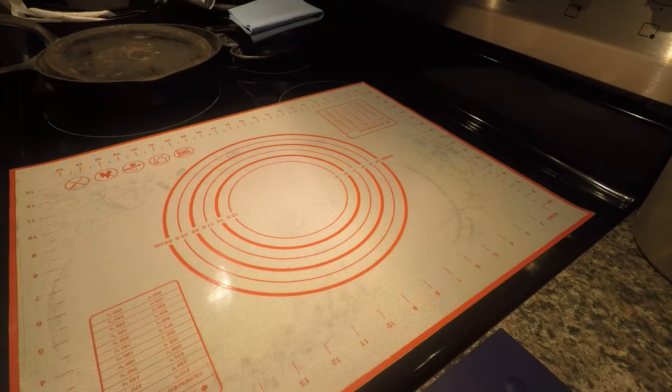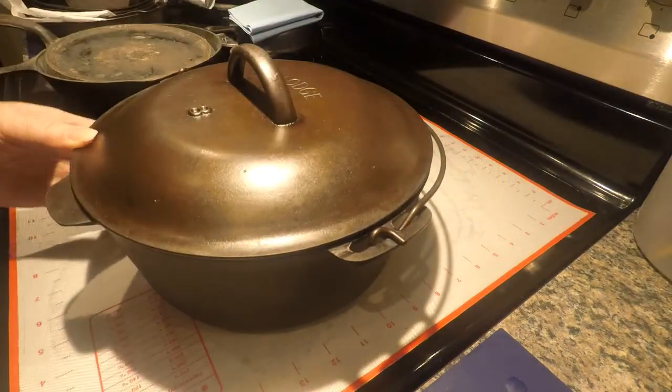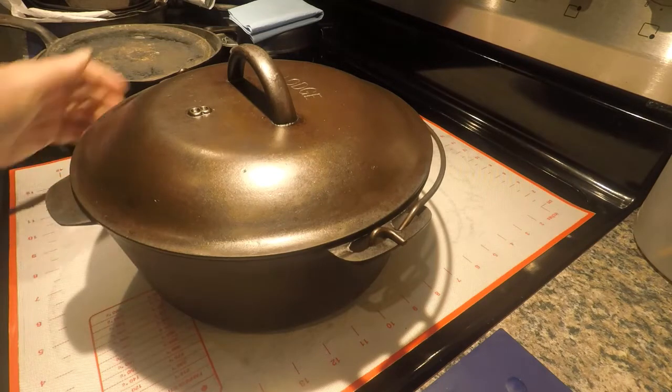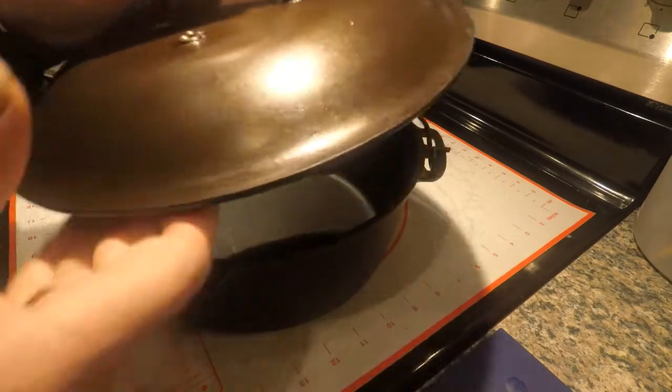And then on a Facebook ad, I happened to see this old pot, and they originally had it listed for $60, and it had been up there for a while, and I saw that they had it at $30, so I thought, well, that's not bad. And it was covered in crud and rust. This is a Lodge Arc logo.